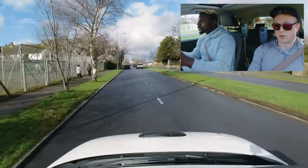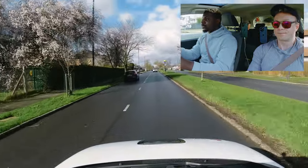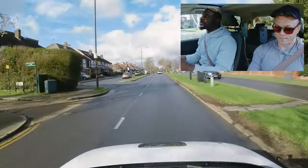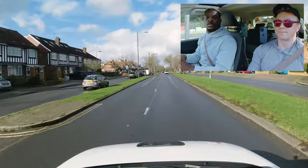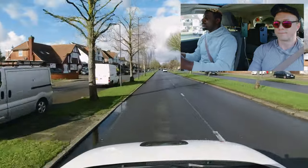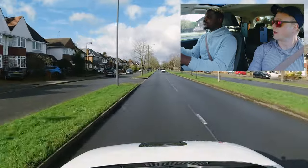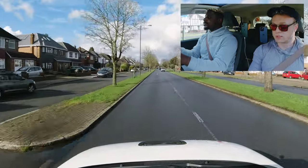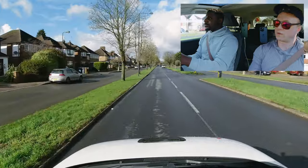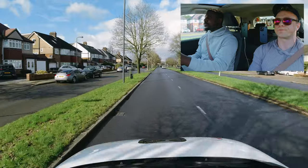Good blind spot checks, excellent. Very important that we return to the left lane, so congratulations. Failing to do so will result in a serious driver fault and not being successful for the test, so important. Well done.